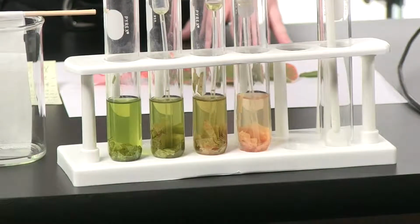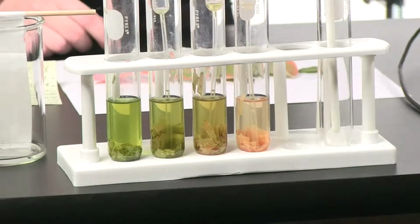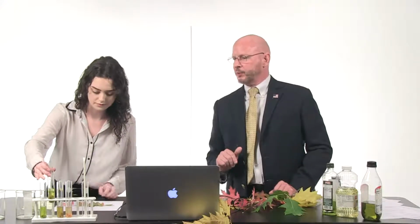I used mason jars at home. You don't have to use test tubes. Then you just add a little bit of isopropyl alcohol, which is just rubbing alcohol. You can use nail polish remover, just something that you want to extract those pigments with. Then you're just going to stir them around, mash them, leave them for about 20 minutes, and then you'll end up with some pigmentation here. I see you had different colored leaves and now we've got some different colored pigments inside of each one of those containers. So that's a nice way to pull out our pigments.